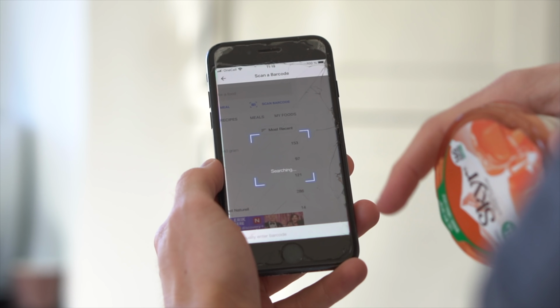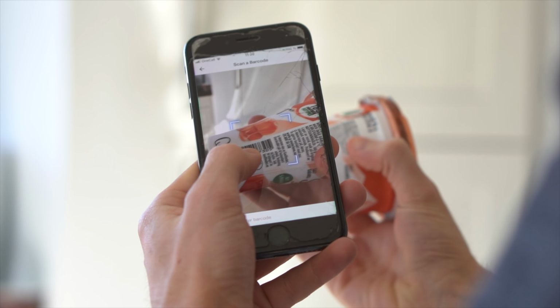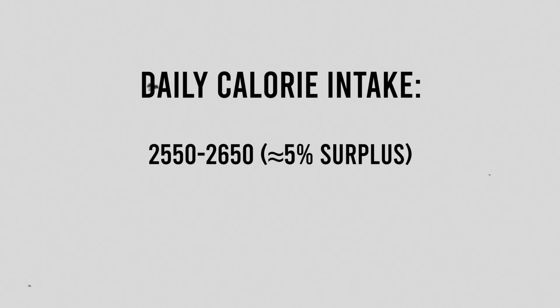Also, I have talked about this in a previous video, but I'm not tracking calories to the gram, because that can sometimes even result in eating disorders. People just getting way too obsessed with hitting their macros and calories on the gram. So that's why I'm tracking, but I'm tracking loosely. So even though my goal is 2,600 calories, I'm aiming for 2,550 to 2,650 calories each day. So that is my daily approach.